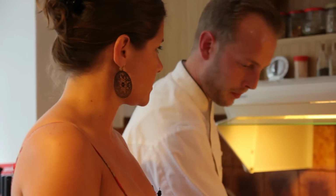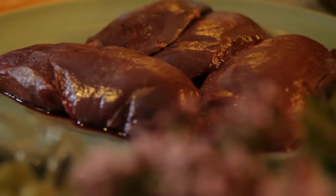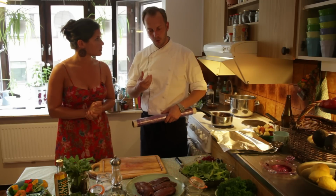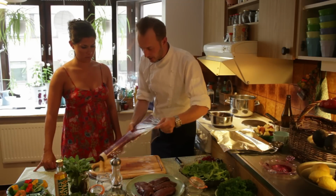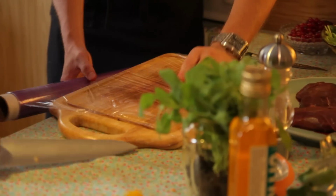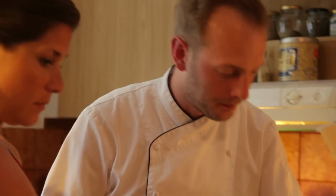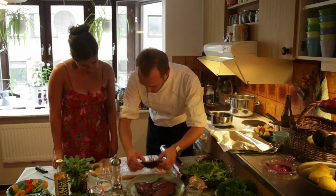Which should we get started on next? Now I think we start with the goose. The wild goose? The wild goose. Look how nice and dark that meat is. Yeah, the meat is almost like roe deer. It should be treated like ordinary poultry. Yeah. So I like this method to actually boil it, and then we'll sear it. Yeah, perfect. All right. Now we take the breast.